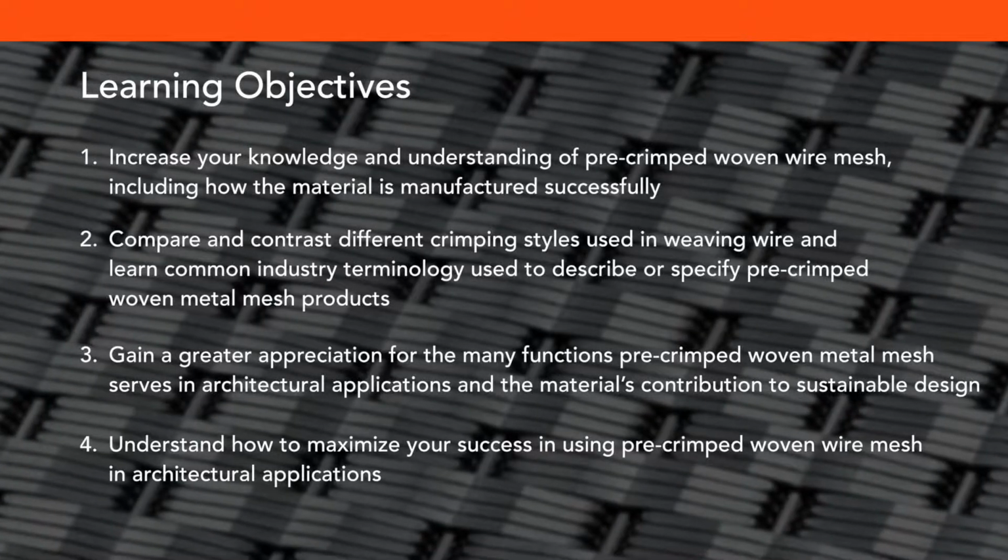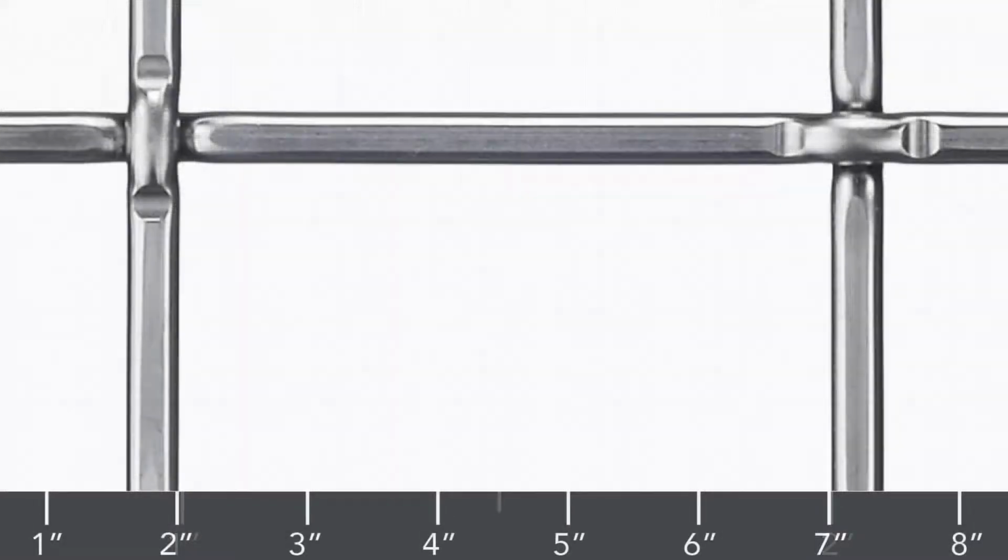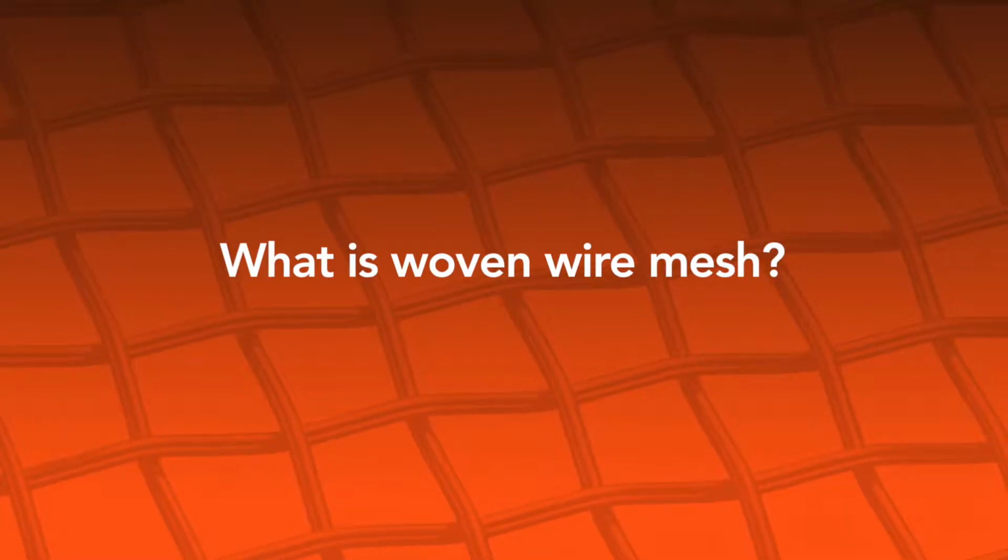Woven wire mesh is created by intersecting wires in an over and under fashion. The range of spacing and diameter combinations achievable is enormous. In terms of square openings alone, the effective range consists of 400 openings per inch, up to 6-inch clear opening. Let's begin with a few basics.